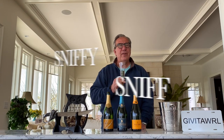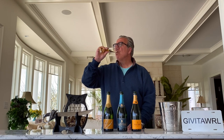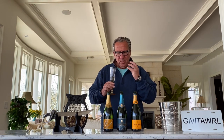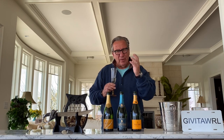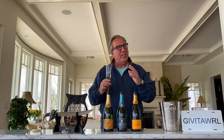The color is beautiful, small bubbles. All right, let's give it a sniff. It doesn't have the same zest as the other two. It's a little bit more even keeled, lower profile in the aromas. Let's give it a whirl. Not bad, but clearly not as good and elegant as the other two. It has a little bit of a less fresh, less inspirational note on the palate, much more mellow and even keeled, almost like an older vintage champagne.